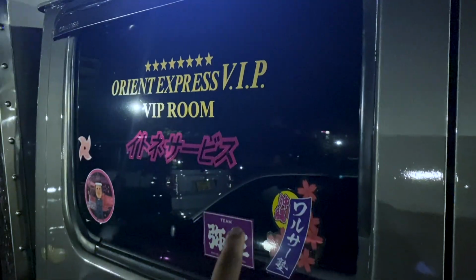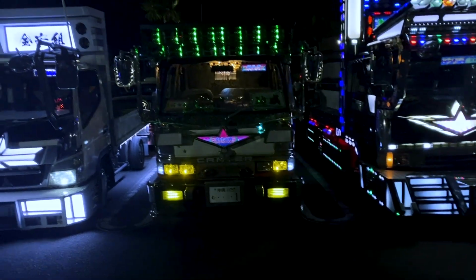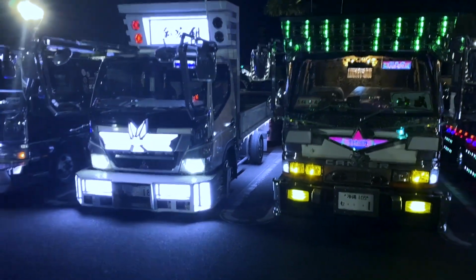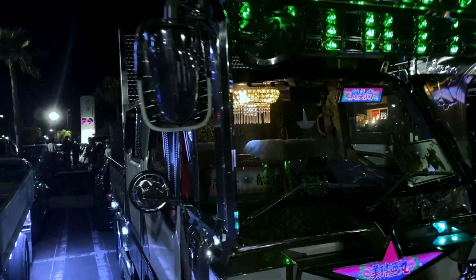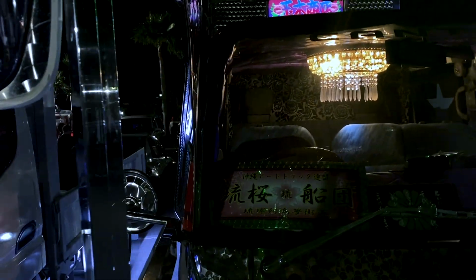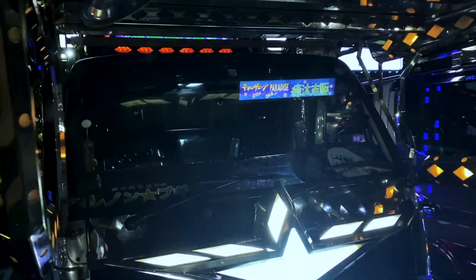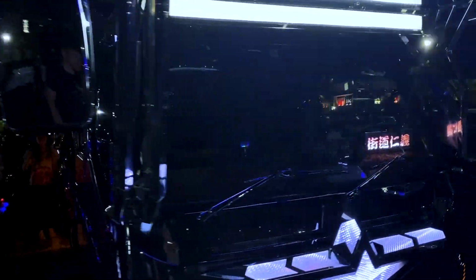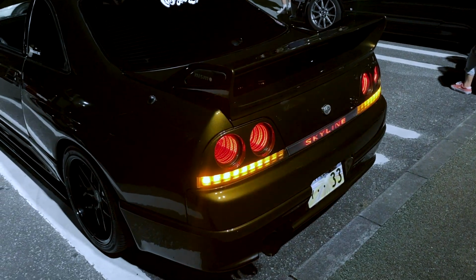He's got a VIP room back there. I don't want to know what goes on in there. He's got a chandelier in his car. There's a chandelier in there. His walls are carpet. That one looks like a train station. God, I love Decotora. Here's Nismo's car.